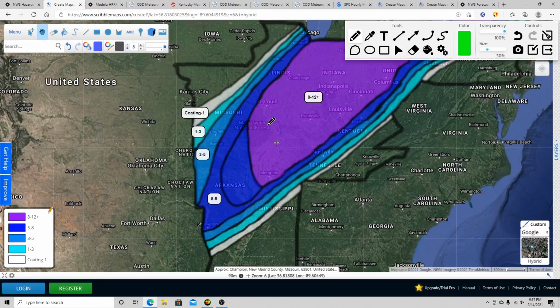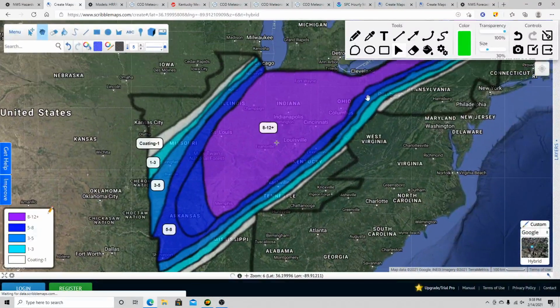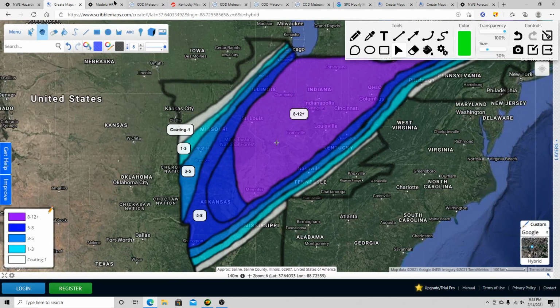But both sides are likely going to have a very sharp cutoff, which is going to be pretty tough to forecast, because wherever the energy, the low pressure, is moving, the sharp cutoff is going to move with it. But this is definitely going to be a winter storm to remember, for sure. This is just pretty crazy, and there's going to be another storm coming in for some of the similar areas as well. It's going to be quite insane.